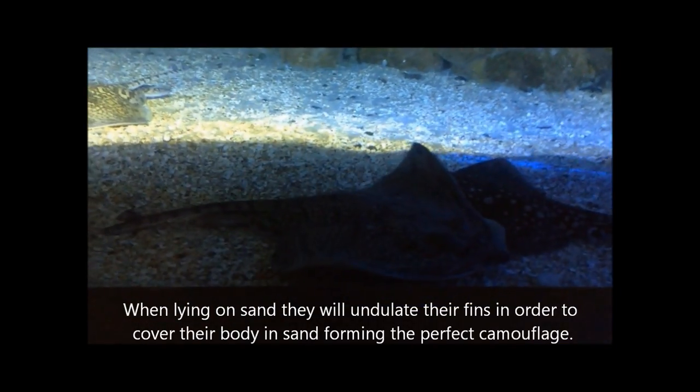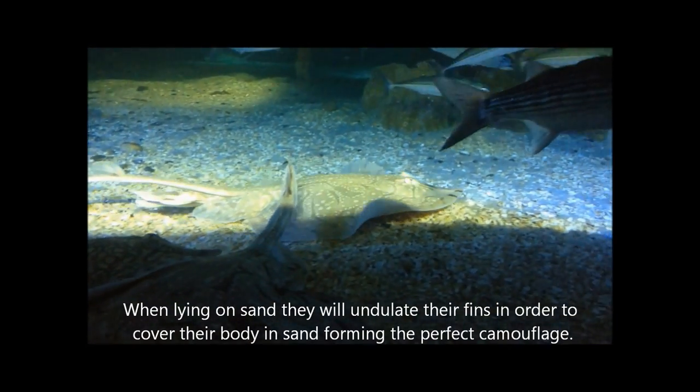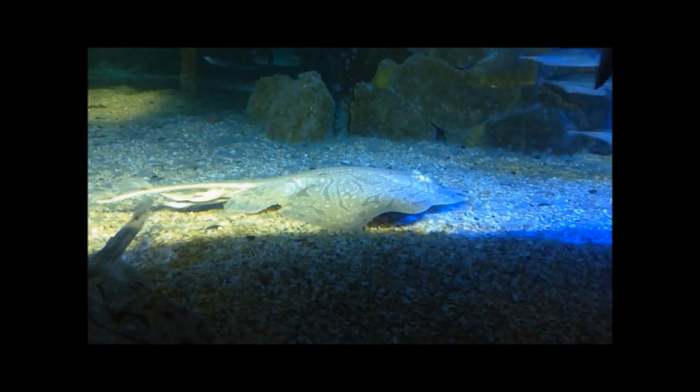When lying on sand, they will undulate their fins in order to cover their body in sand, forming the perfect camouflage.